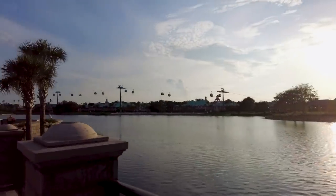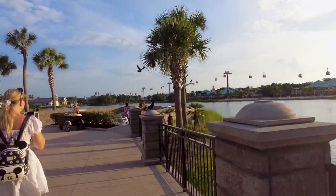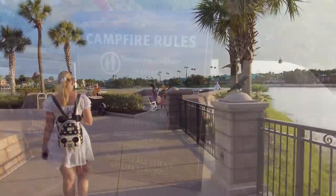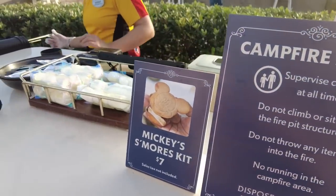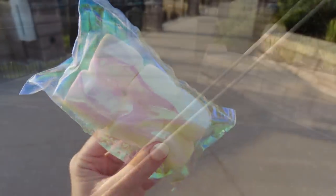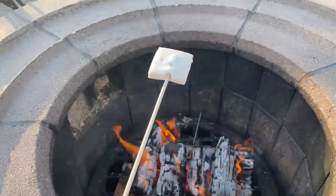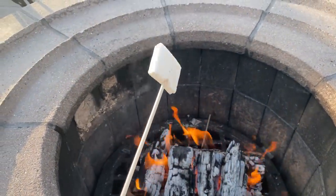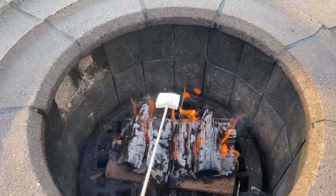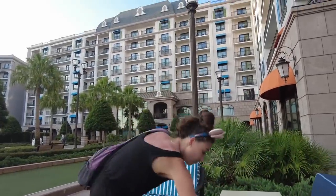So most of the resorts do have campfires every night. Some resorts do just the marshmallows, but you can also buy s'mores kits. So we are going to go get some s'mores. I need to go. She's making a huge mess. So we are gonna go to Le Petit Cafe, do some work, charge our phones, and then we will be back down for the movie in an hour.